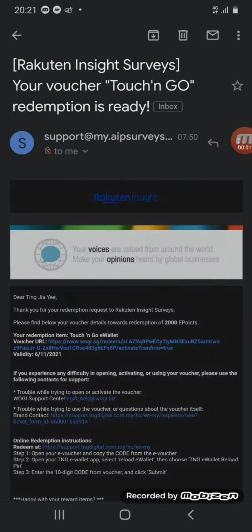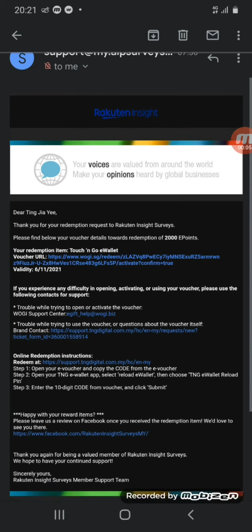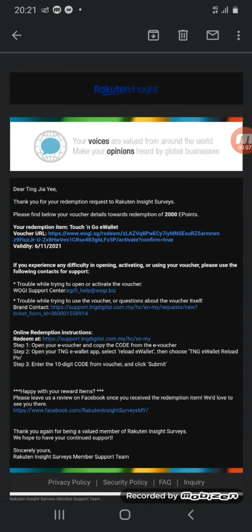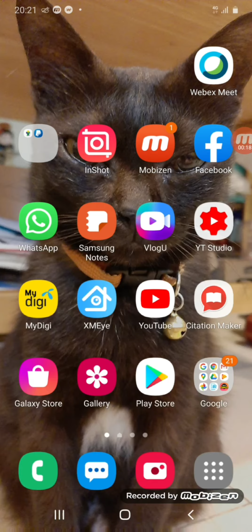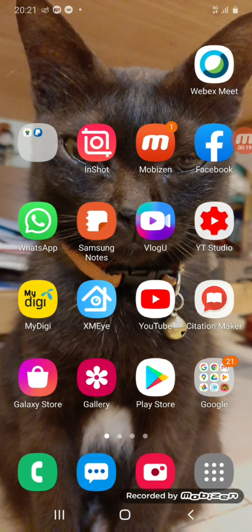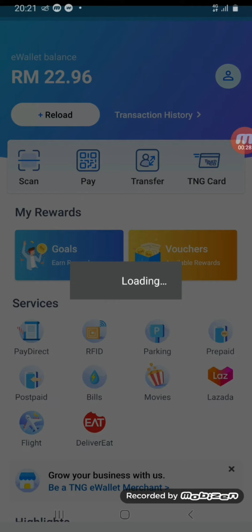Hi guys, here's another redemption of TouchnGo from Rakuten Survey Insight. This is the email I received. I just pressed the link and then it will come out like this. There's a code there. Just copy and paste it inside my TouchnGo app. I don't remember how many times I did this, but this is the recent redemption from Rakuten.